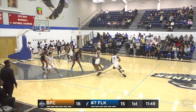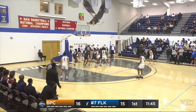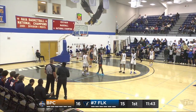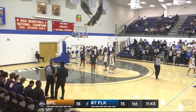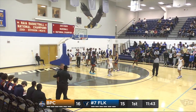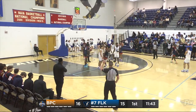11:53 to go here in the opening half. Isaiah Brooks drive downhill, right hand hook off the glass, no good. And there's a foul on Isaiah Brooks. I think they're going to get Jordan Johnson. I'm sorry. Brooks drew the foul. There we go. I apologize. Let me rephrase that. Brooks was the offended party.